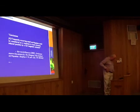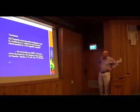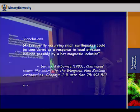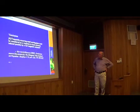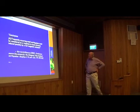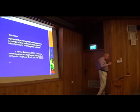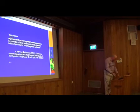In a paper published in 1983, Garrick and Gibowitz wrote a scientific paper on this continuous swarm-like seismicity, the Whanganui New Zealand earthquakes, and they had a number of conclusions, but I'll just draw your attention to the 4th one, which said these frequently occurring small earthquakes could be considered as a response to local stresses induced possibly by a hot magmatic inclusion. That's clearly written by a geophysicist and not a geologist. I mean, geologists wouldn't ever use this word. It's rather odd. But anyway, they were suggesting that one interpretation could be that magma is being intruded into the crust.